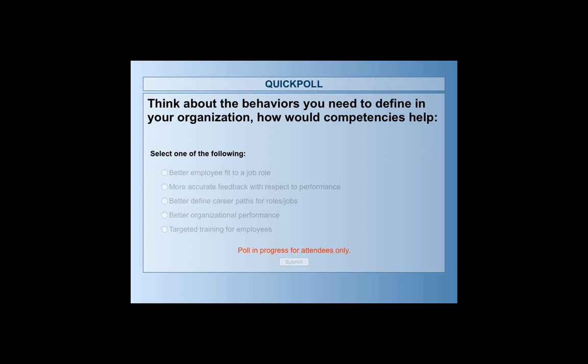So I'd like to take another poll, and I want you to think about behaviors you would need to have defined in your organization. And I'd like you to tell me in this poll how competencies would help in your organization. I'd ask you to pick one of these. I'll give you a minute to make your selection.